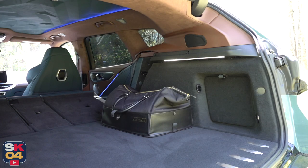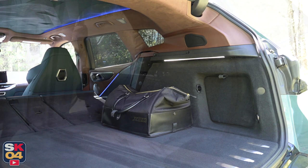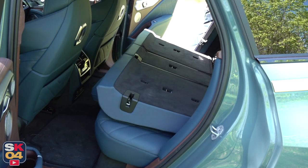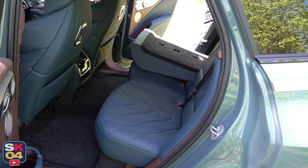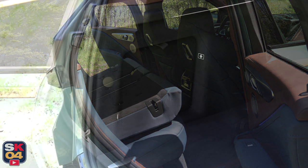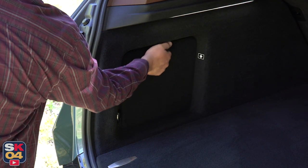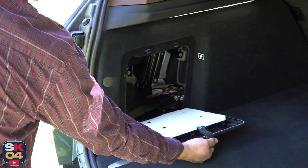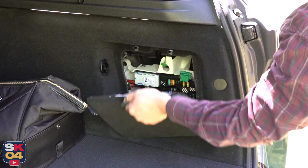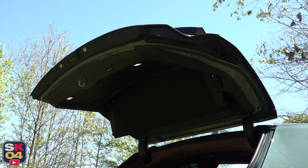There are D-rings at each corner if you need to tie something down. There's a removable privacy cover, a 12-volt power outlet, and plenty of LED lighting as well. I also really like the brushed metal threshold plates. The side panels house compartments for various things like a first aid kit and the vehicle fuse panel. The rear seat can be folded in various ways to expand the total usable cargo space if needed.